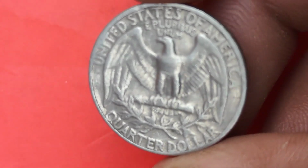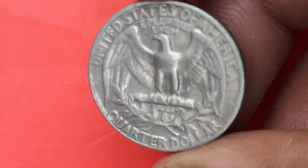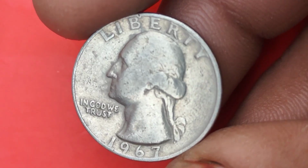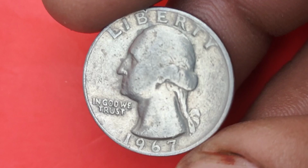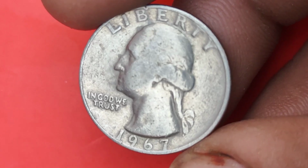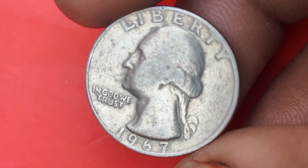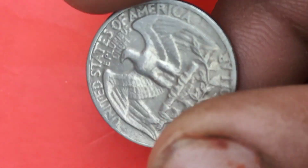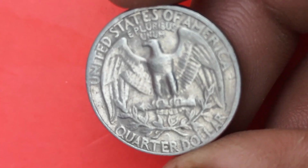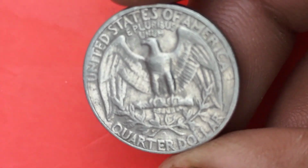The coin is especially prized for its historical significance, as it marks a rare moment in U.S. mint history. Collectors are willing to pay top dollar for an example in mint condition, especially those with high-grade certifications from professional grading services. So, how do you know if you found one of these elusive coins in your collection or pocket change? Here's what you need to look for.